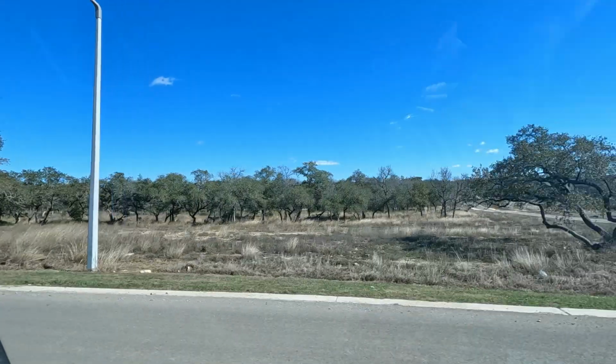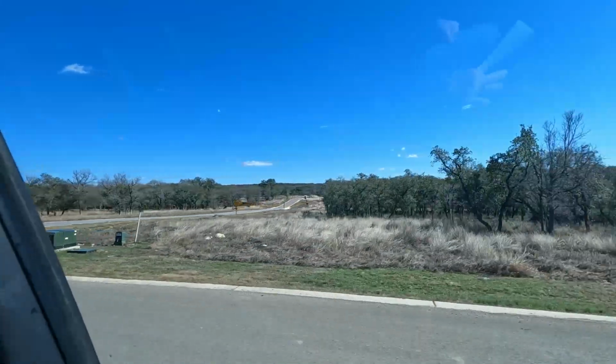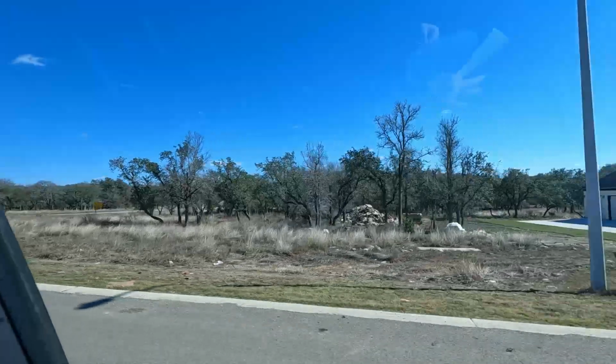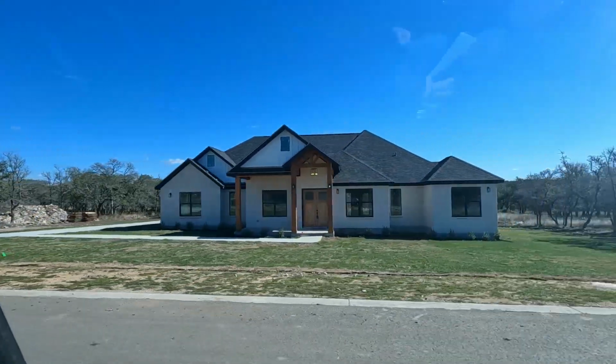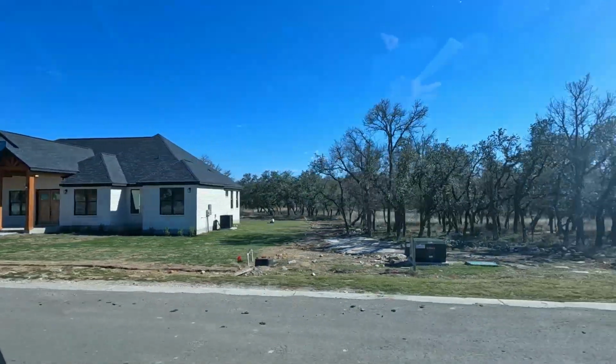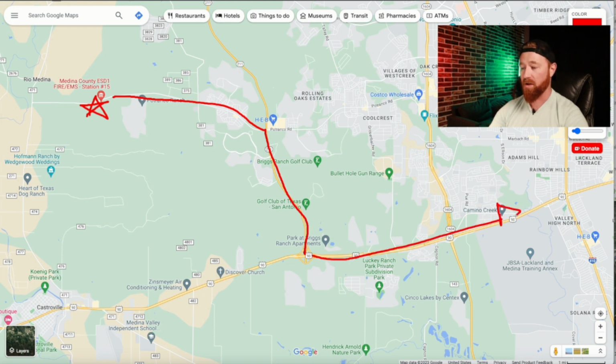Now, a lot of people might look at this neighborhood and think, man, this seems really far out there. Why would I want to be so far away from the city? But in actuality, it's not that hard to get into town. You don't have to take a bunch of back roads, and you're conveniently located next to a few good highways. From your neighborhood, all you would do is come up Potranco Road right here, hop on Highway 211, which connects Potranco Road to Highway 90, and then you could take Highway 90 directly into town. Wherever you need to go, this will take you directly into the center of town, making it pretty easy to get into.